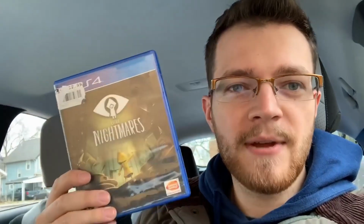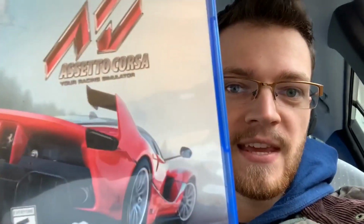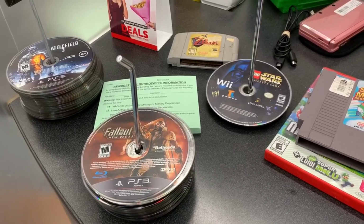PS4 games clean and had a few I wanted to share. You guys know about The Witcher. He goes for like, I don't know, 15 to 19. Got a couple of those. Dynasty Warriors 9. I paid for these in bulk for $45. Little Nightmares, I think, goes for around 20. That's a good one to look for. And then Assetto Corsa goes for like 30. So keep an eye out for this one, guys. And yeah, that's the update. Pretty solid stop there. Yeah, I'll take it.